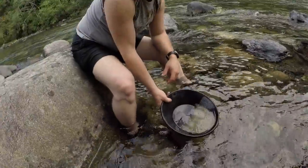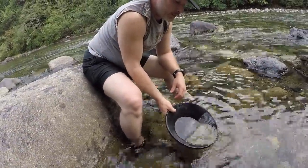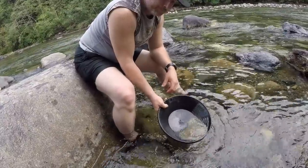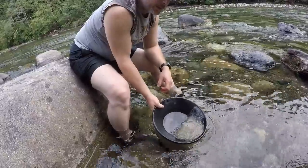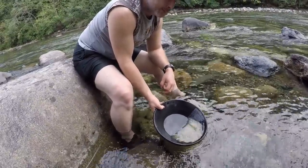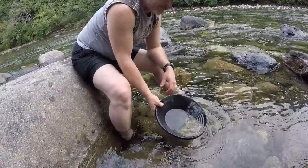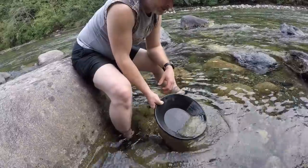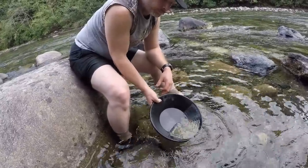And to think back in the day, this spot a year ago was pulling 0.7 grams per 5-gallon pail. I can state that. That's a lot of gold. A person could literally make a living on that. If you were doing this every day, you could make a living.